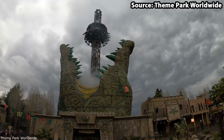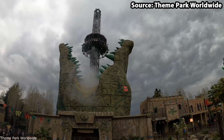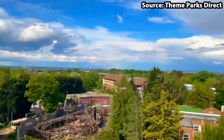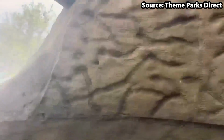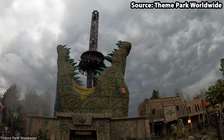Before this is then repeated again and again, all while you are also spinning around. Now a quick tip from us is to ride Croc Drop at the end of the day, as with there being more than one cycle, if you want one which isn't too snappy, then try this as your last ride.